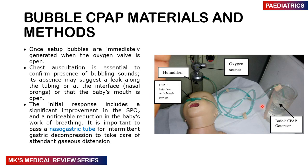Then once the setup is done, bubbles are immediately generated when the oxygen valve is opened, and chest auscultation is essential to confirm the presence of this bubbling sound. If you don't get this bubbling sound, it means there may be a leak along the tubing, or the interface or the nasal prongs are not really fitting the child, or the baby's mouth is open. If everything is okay, you should have some bubbles, and it has this characteristic sound that you actually hear.